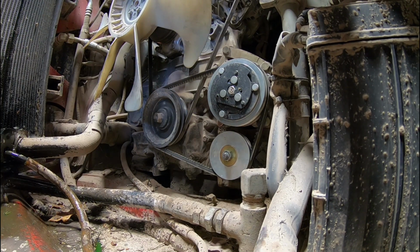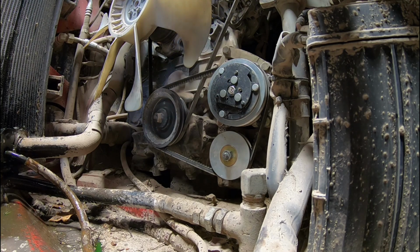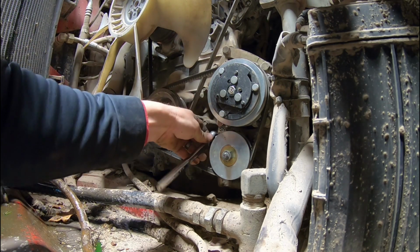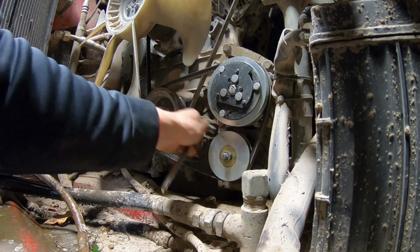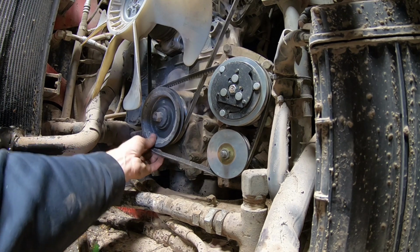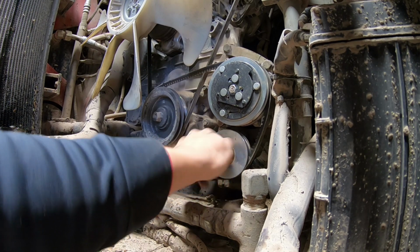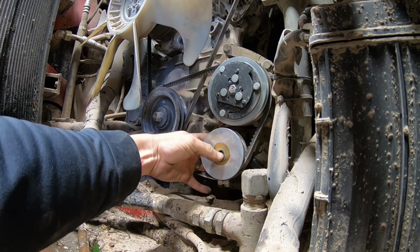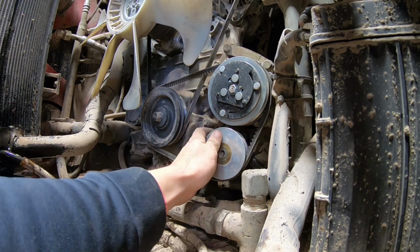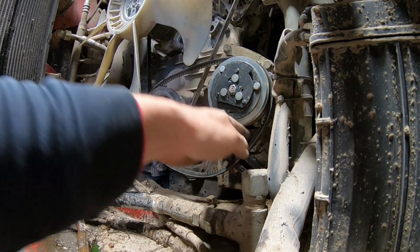I'm trying to remember. I want to say you tighten this bolt to loosen the tension, I think. Feels like that's about all it wants to go. I guess I don't have to loosen it up that much. I just take the pulley off. Maybe. Yeah, maybe that's how I did that before. I can't remember.